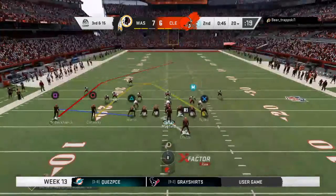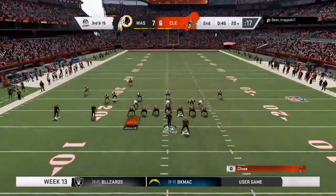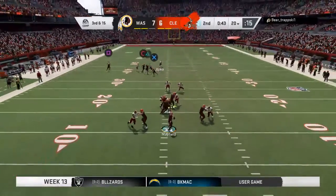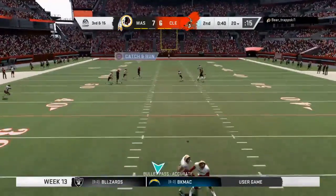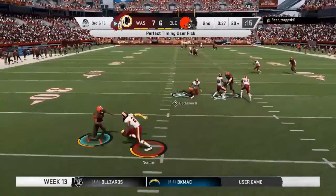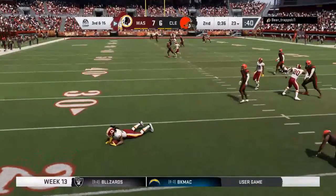The Browns on 3rd down. No problems to this point, a perfect 5 for 5. This will be 3rd and 15. Throwing, Mayfield. He'll let it go deep for Beckham. Oh, and this ball's tipped and intercepted. Picked up by the all-pro corner, Josh Norman.